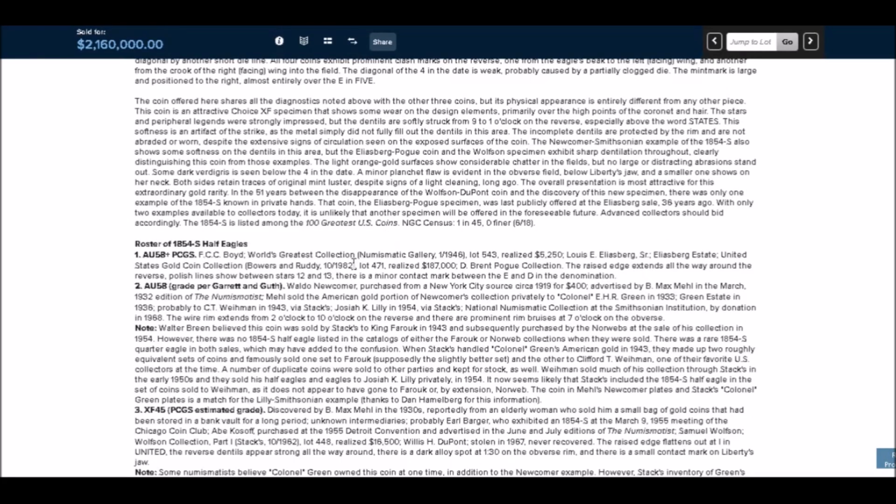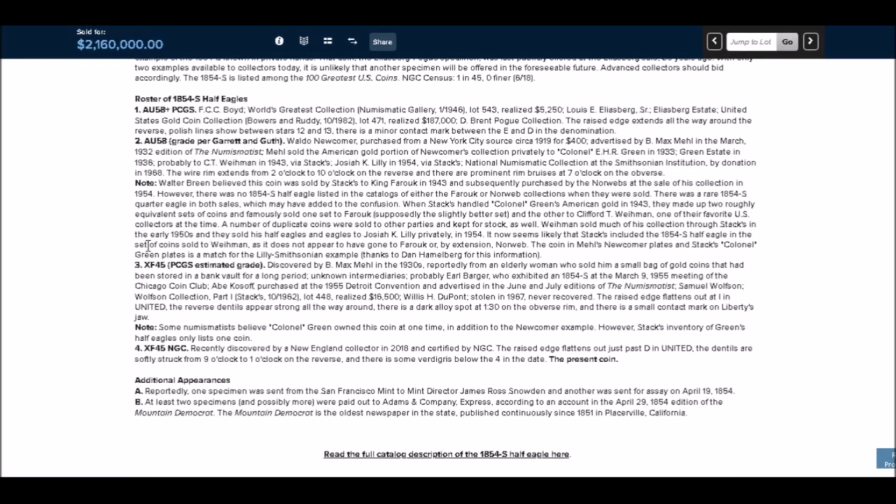I believe they even do have, yep, right here. This one right here, listed as number 3 on their list of the 4 examples. This is the one that I was talking about that got stolen. This was discovered by Max Mell in the 1930s, reportedly from an elderly woman who sold him a small bag of gold coins that had been stored in a bank vault for a long period. So that's how they obtained it, and then they sold it. At the time, it sold for $16,500, and then it was stolen in 1967 and never recovered.